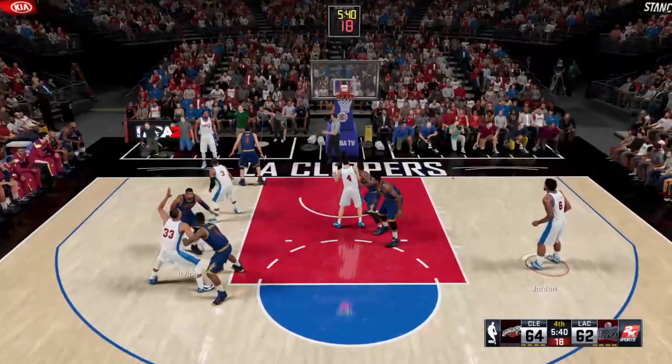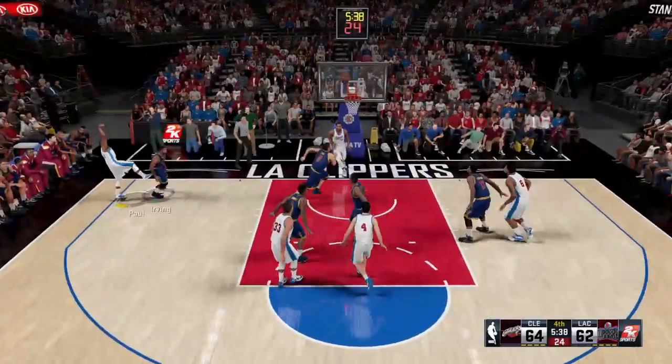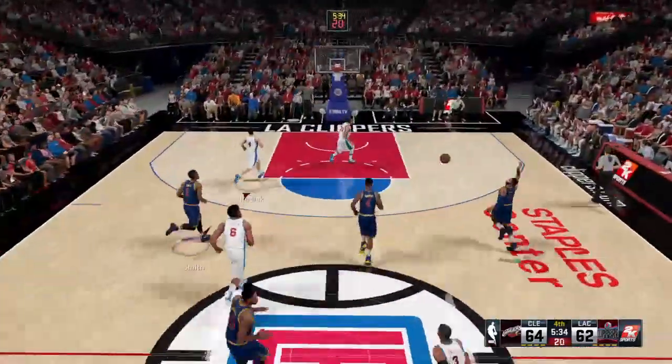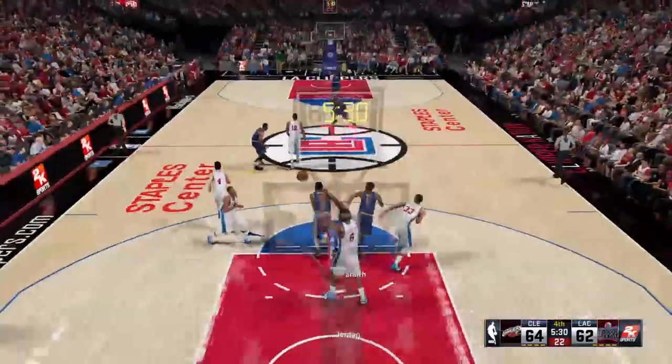Yeah, I agree. I mean, that was going to be a tough catch for either one of them. Here's Paul. Paul can't get that one to fall. That's not a sight you see very often. I mean, he has a great feel for that jump shot, especially when he's open.